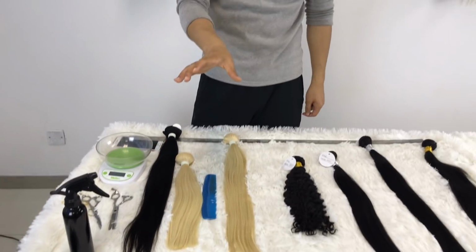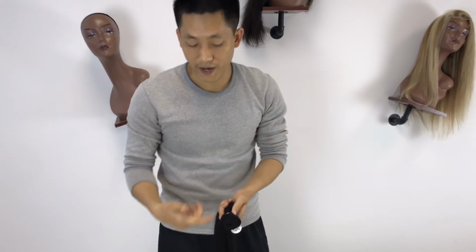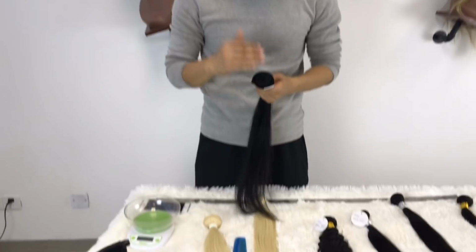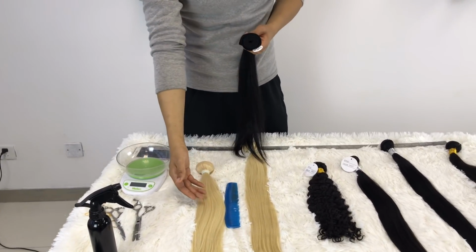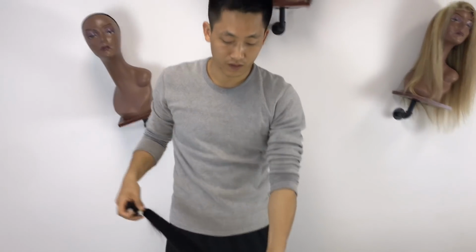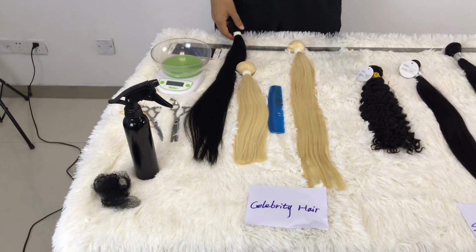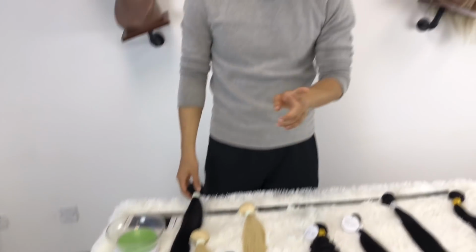But for resell, if you want 100% cuticle aligned virgin hair, Mejor single donor virgin hair is a very, very good choice to buy. Compared to this one, the celebrated virgin hair is higher priced, of course, because of the fullness. You can already see the difference. But for resell, let's be realistic.